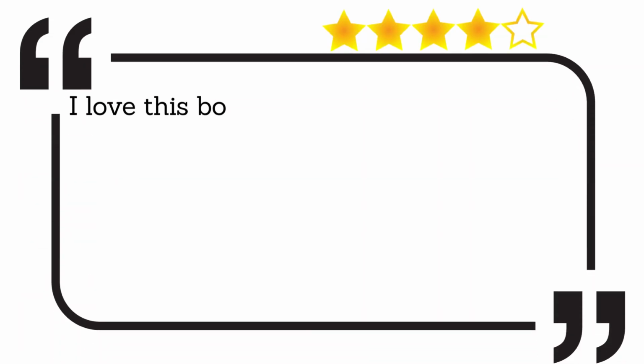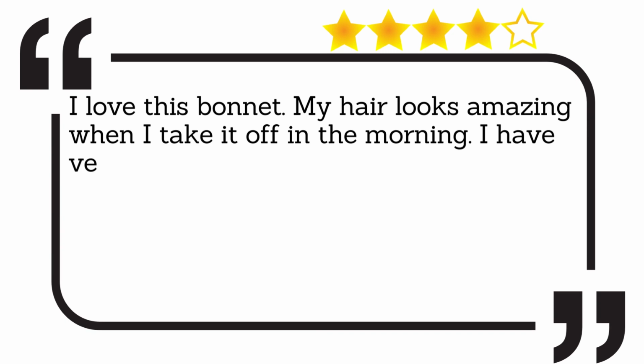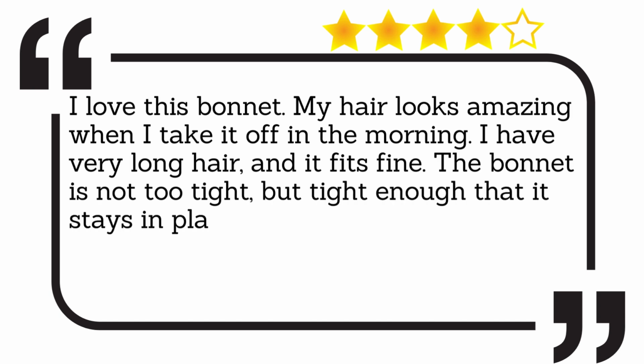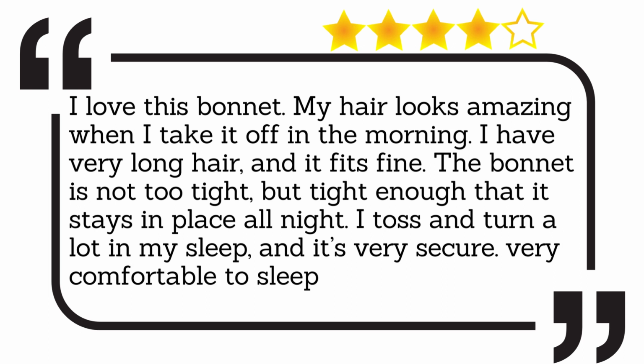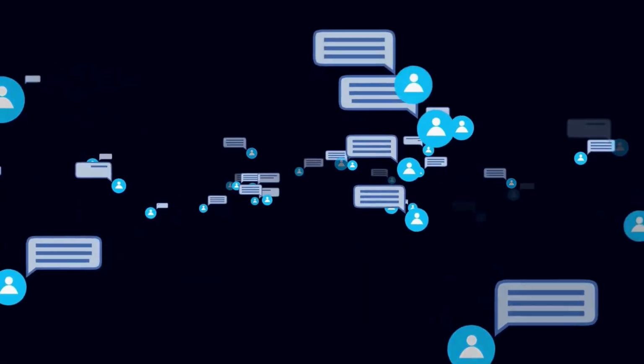I love this bonnet. My hair looks amazing when I take it off in the morning. I have very long hair, and it fits fine. The bonnet is not too tight, but tight enough that it stays in place all night. I toss and turn a lot in my sleep, and it's very secure. Very comfortable to sleep in. Love it.